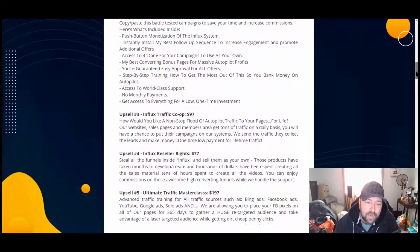Upsell number 3, Influx Traffic Co-op. It's $97. How would you like a non-stop flood of autopilot traffic to your pages for life? Our website, sales pages, and members area get tons of traffic on a daily basis. You'll get a chance to put your campaigns on their systems, and they'll send traffic your way. You collect the leads, make the money, one-time payment.